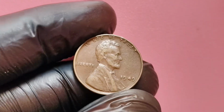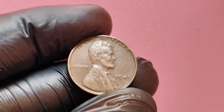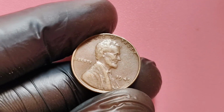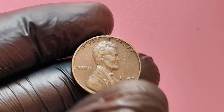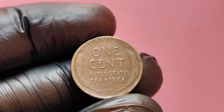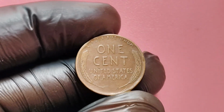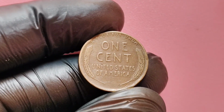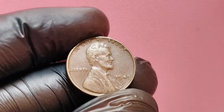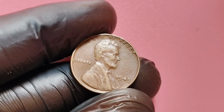We're diving into one of the most fascinating coins you could find in your collection, the 1949 Lincoln penny with no mint mark. Believe it or not, these pennies could be worth an incredible $1.4 million on the market. Imagine a single penny holding such immense value. So why are these coins so valuable? And how can you tell if you've got a $1 million penny in your pocket? Stick around to find out everything you need to know about these rare and valuable coins.